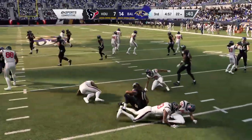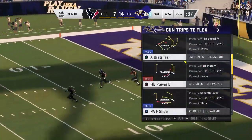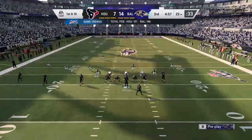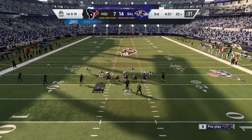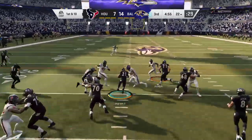And he's up past the 20 to the 22-yard line. The Raven offense set at the line for this next drive. They have the lead. Now they'll be looking for some separation here as we begin the third quarter.